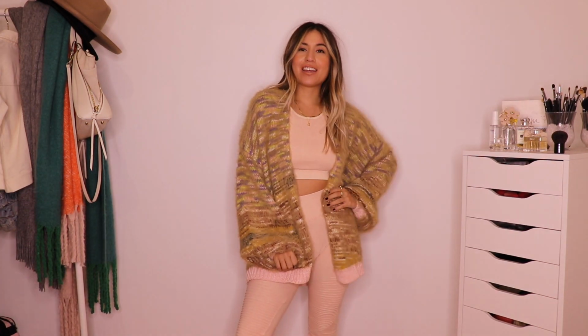Okay, so for outfit number 3, I decided to go with this super cute set from an Instagram shop that I found. It's called Shop Sun Honey, so I'll link it down below for you guys. The girl who owns the shop, Alyssa, is so cute, so nice. I love her shop and I feel like everything on there is perfect and I'd wear everything.